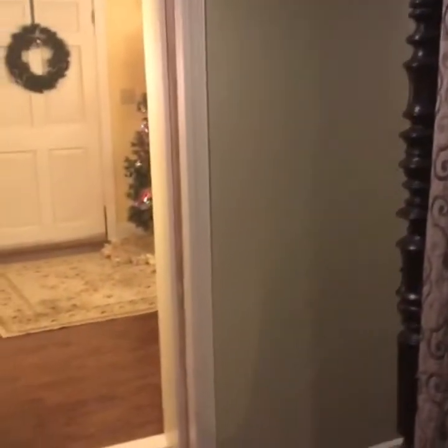Let's head into here. This is our bedroom that my husband actually just redid. He did a fabulous job. He really did. Like I said, we still have pictures to hang, and let me show you guys my wreath that I made.